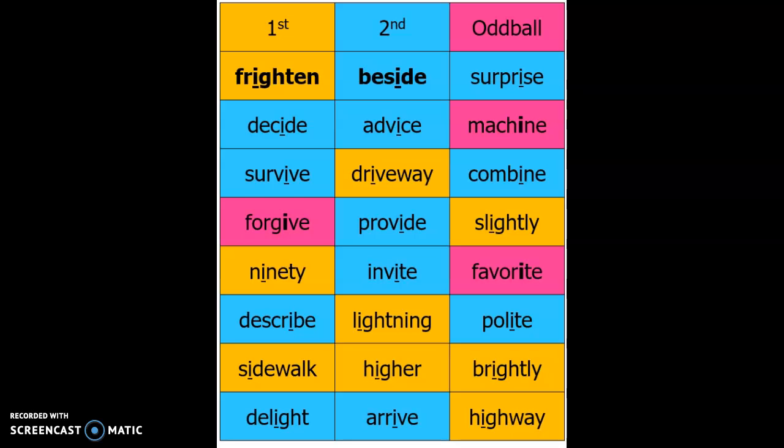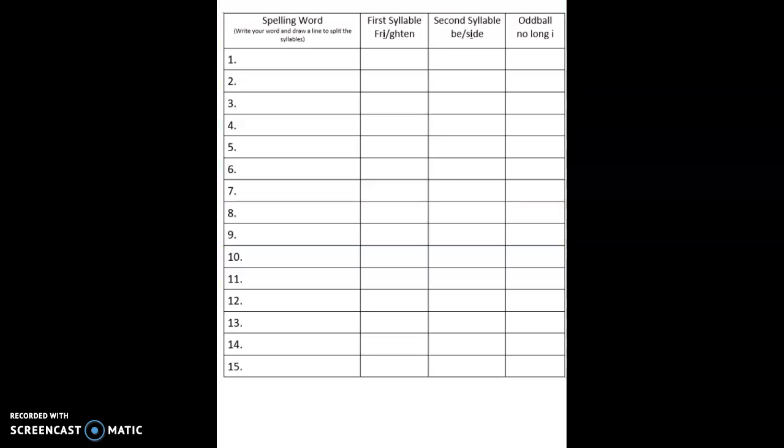So if I show you what the test is going to look like based on this pattern of having 8 first syllable words, 11 second syllable words, and 3 oddballs, your test is going to look like the other ones. You will have 15 words to spell, and then you will need to decide, do you hear the long I in the first syllable? Do you hear the long I in the second syllable? Or is it an oddball, which again, you will have 3. So make sure that you study.